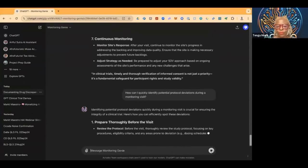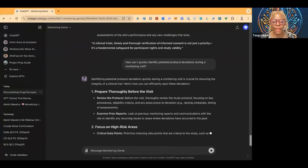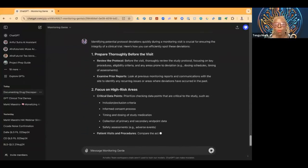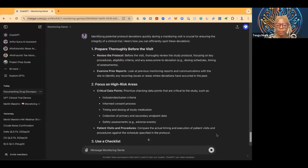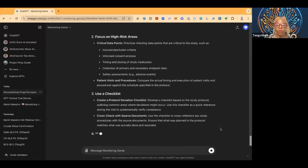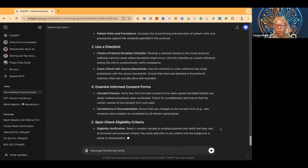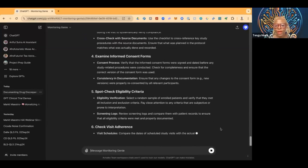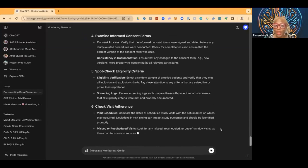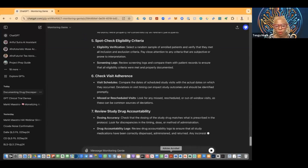So it tells you, prepare thoroughly before the visit. Agreed. Remember, you have to check the PD log and all of that. You want to focus on high-risk areas. It gives you all the details of what are high-risk areas. Use a checklist. I'm a checklist person. And then what's cool is that it's not just that it's giving you this response. You can take each one and say, okay, give me a checklist that I can use. How do I spot check eligibility criteria? Expand on that. But yeah, so this is what it will tell you about PDs and what to do.